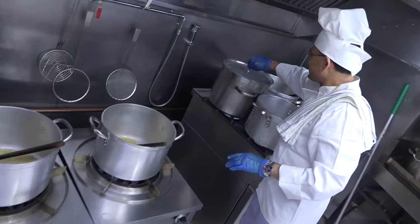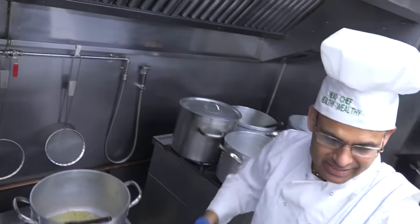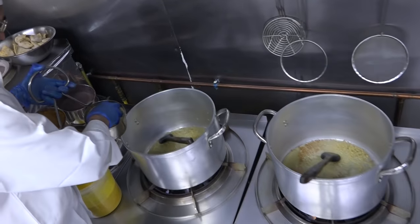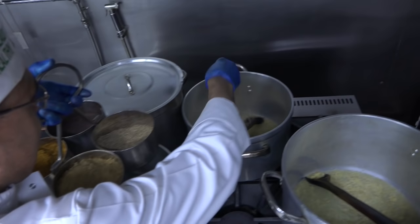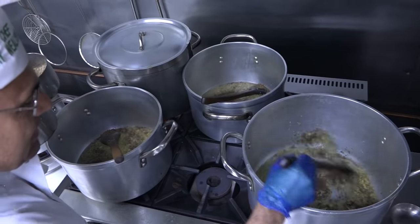One, two, three, four, five, six items I cook one time. I have already started boiling the dal. For today we are going to make dal makhani. So I already added oil. And this is jeera, cumin seed. Let it roast for 2 minutes.